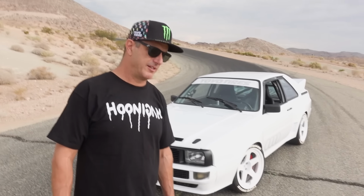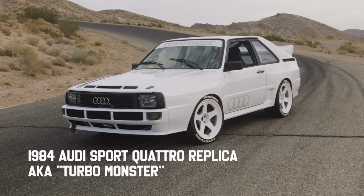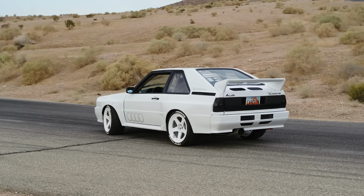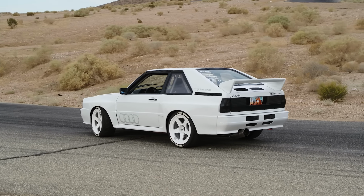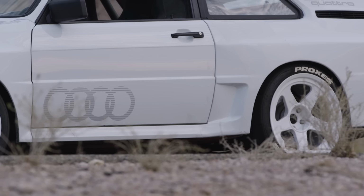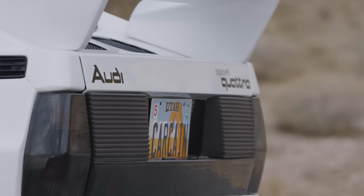Now, real quick, give me a tee up. What is the car, year, make, model? It's an 80s Audi Sport Quattro replica. Back in the day, to race in the World Rally Championship, the manufacturers had to make 200 homologation specials so that they could then go race that car in the WRC.